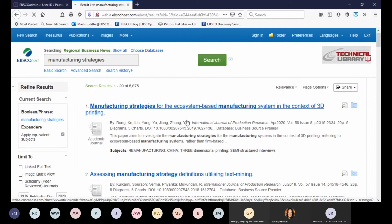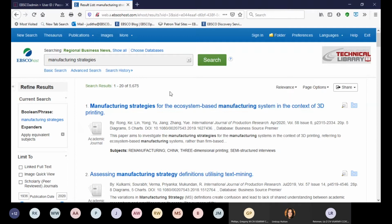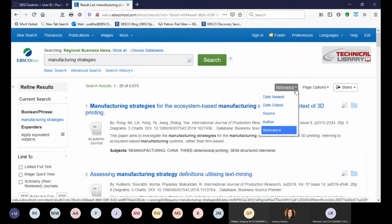So there's a lot here on the screen, and I'm going to just walk through some of the stuff with you and take you through it. You can see that right now you're seeing one of 20 of over 5,600 results, and it happens to be relevancy ranked. So what that means is the most relevant articles fall to the top. However, if you want newest, you can just very easily switch it, or some people prefer to sort by oldest or the source or the author.